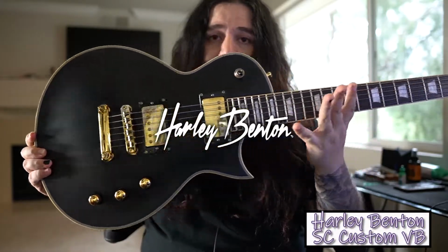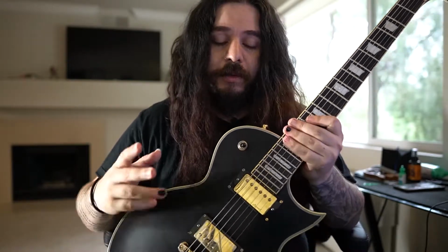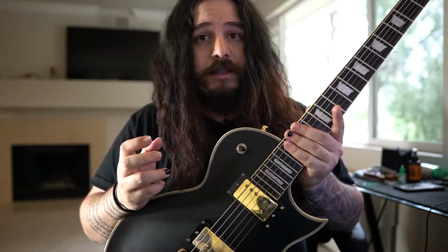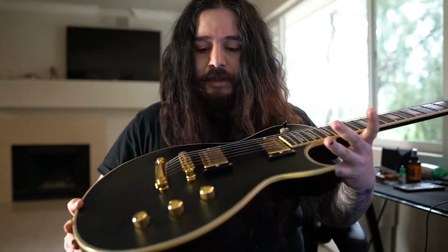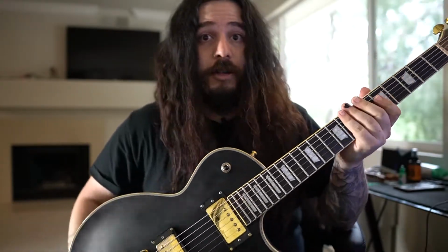Next in my collection is a special one. This is a Harley Benton SC Custom, the original one that they do not make anymore. Now, the first two I showed you, I had those for years and years and years, just those two guitars, up until I got this one in 2019. At that point, that kind of got me back into the guitar because I wasn't really playing too much. And when I got this one, which by the way at the time cost, I believe, under $200, which is kind of nuts, that's probably why they exploded in popularity, it really got me back into playing electric guitar, and since then I've just been making a lot of videos.